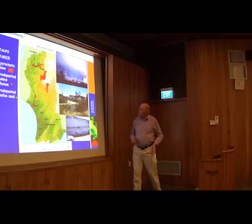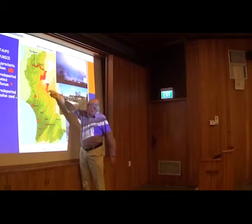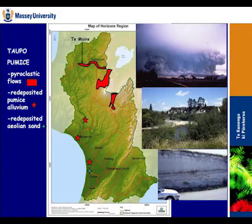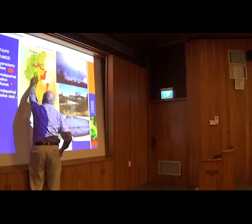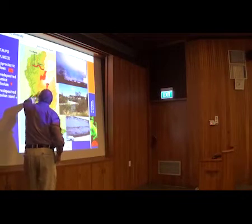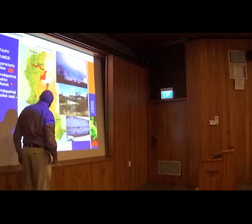And I've plotted on here where those hot pumice flows have come into what is the Horizons region, the Manawatu-Whanganui region. Only this last weekend have I been into the Retaruki, and to my surprise there's a whole lot of them in here as well, which I didn't know about until 2 days ago. So these would explain why there's so much pumice that came down the Whanganui at the time.